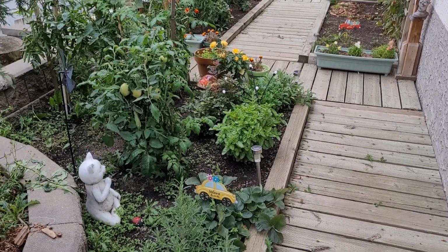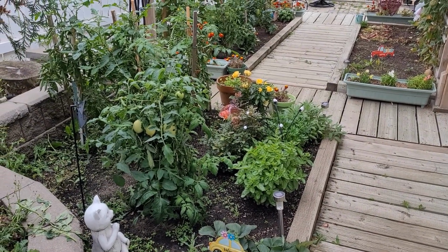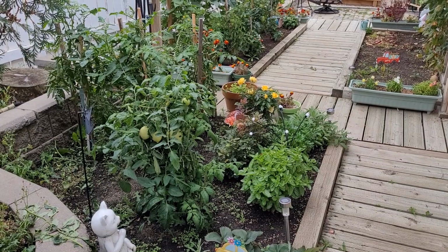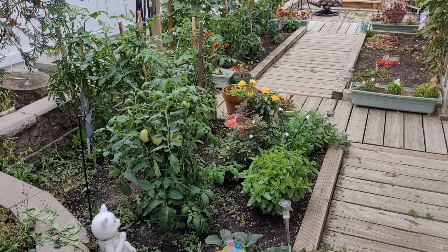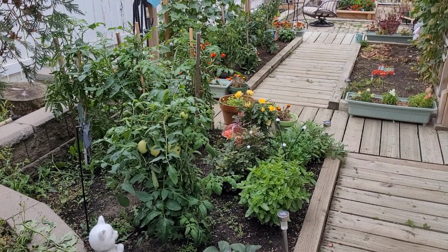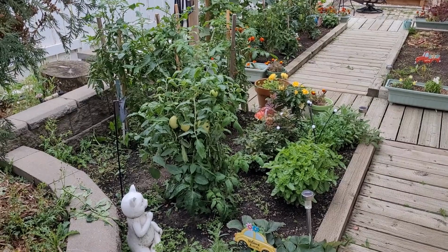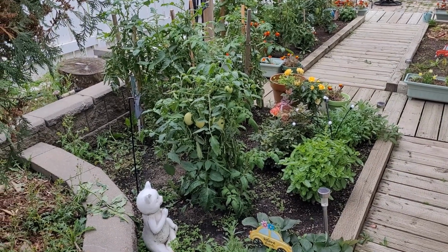It's been a really busy month for me. I took on some online courses, and it's been taking up a lot of my time. And of course, with Lunasa and the turn of the wheel here, the garden just decided to explode, and I've been really busy processing everything, which I will show you guys what I've been up to.